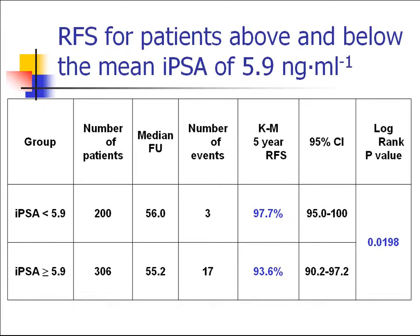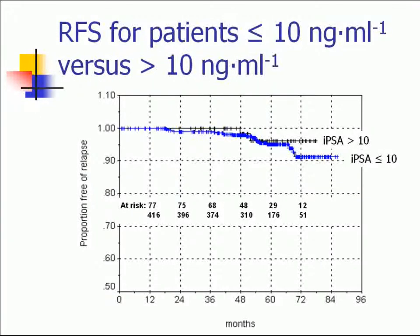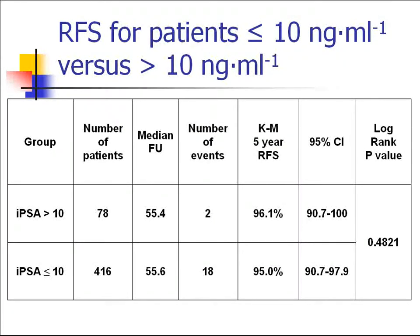But first, let me just point out that this applies for patients that had hormone therapy, on your left here, and those that did not have hormone therapy as well. But if we divide it for patients that had less than 10 versus greater than 10, we no longer see any separation of the lines at all. In fact, they're kind of reversed, where the patients you would expect to be doing worse are doing at least as well, perhaps slightly better. And again, it's not a significant difference. So I'm not even sure that IPSA is going to be a good predictor, at least within the range that we have here.